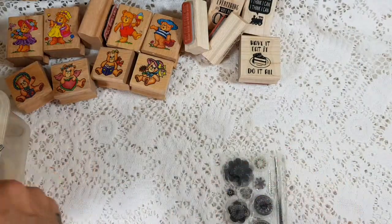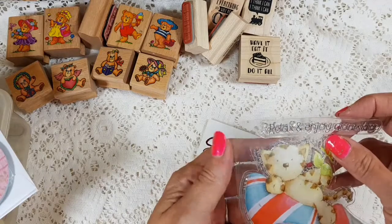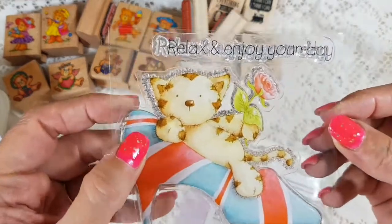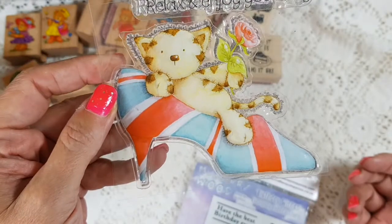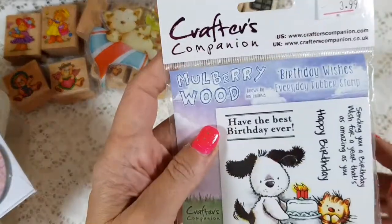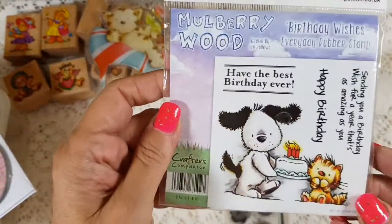I have also some more rubber stamps here. This way I think it is a very cute stamp. It says relax and enjoy your day, and it's got a Union Jack stiletto and a brush cut. That's a gorgeous stamp. Love that stamp. And then we have this mulberry wood. I have used it, but it's still fine.